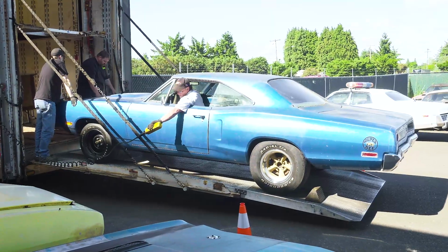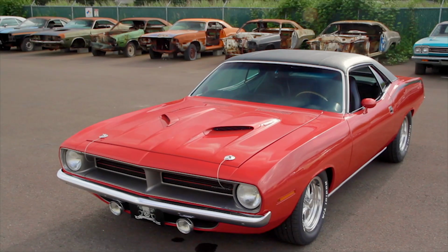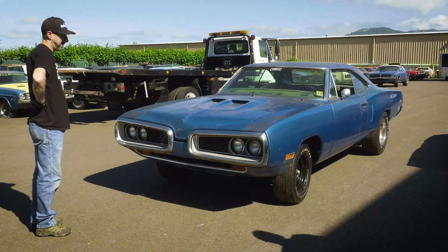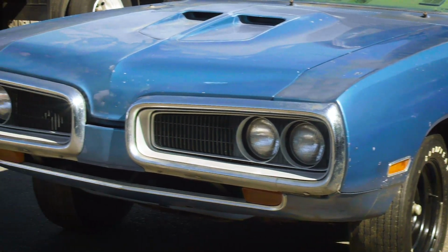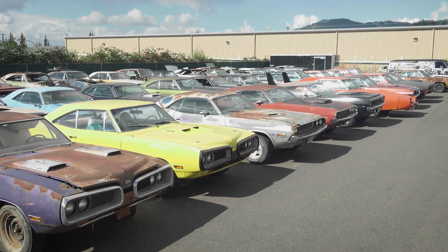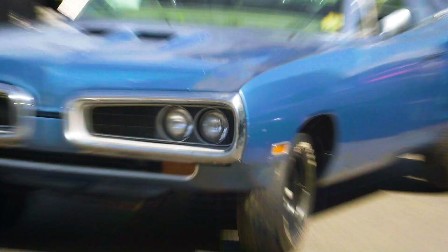Yeah, 1970, the Super B was extremely popular. I mean, of course, you had your E-bodies, your 70 CUDA, your 70 Challenger, but as far as B-body goes, this was the car to have. The Super B was so popular by 1970. As you can see in the yard, we got like 10 of these out here. And most of them are plum crazy purple, so it's really cool having this B5 blue car, but super, super popular car.